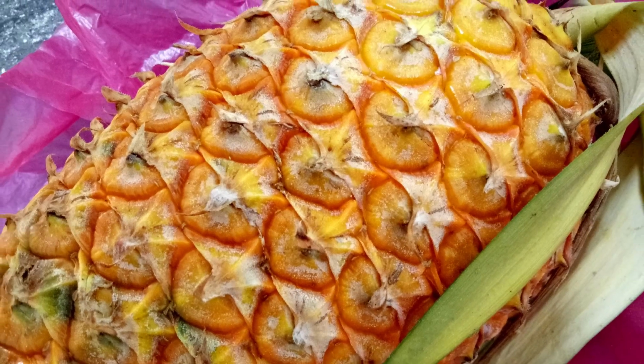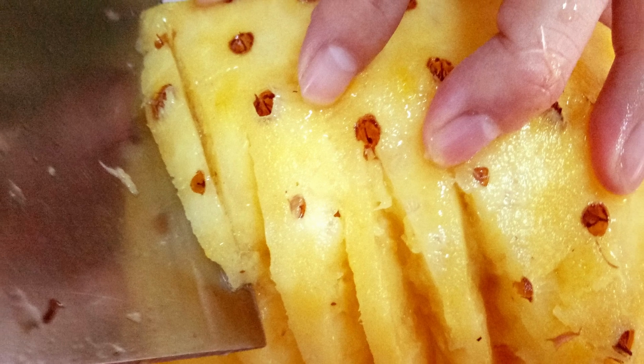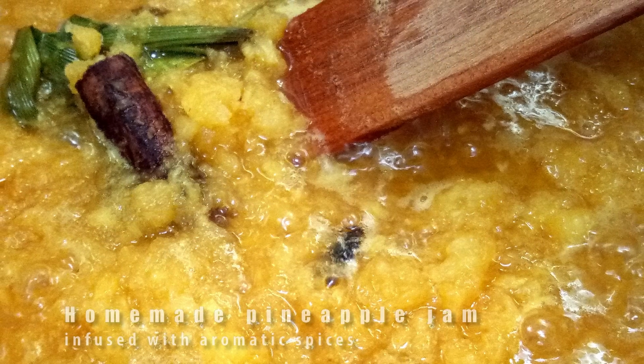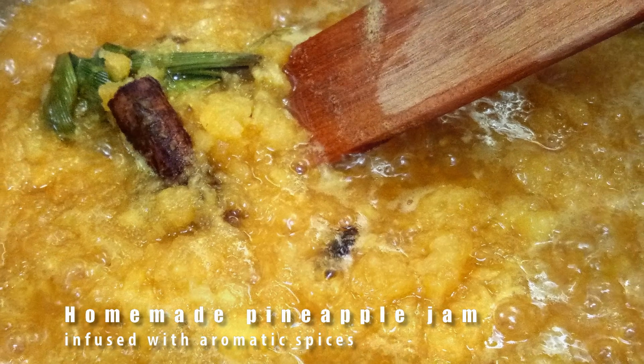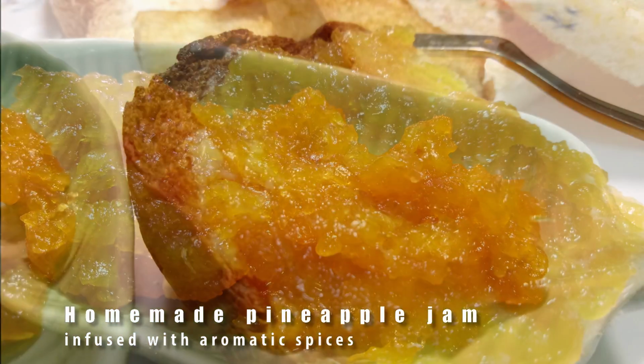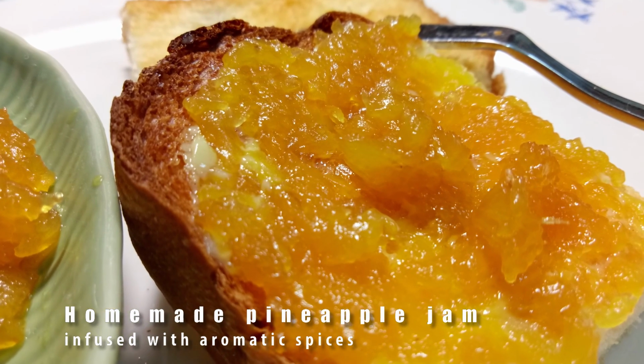Only if you can find ripe pineapples, go ahead and make some delectable pineapple jam. Infuse it with aromatic spices like cinnamon, star anise and cloves. Butter the toast before spreading a generous helping of pineapple jam for a scrumptious bite.